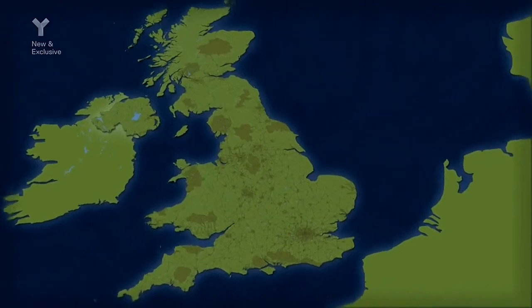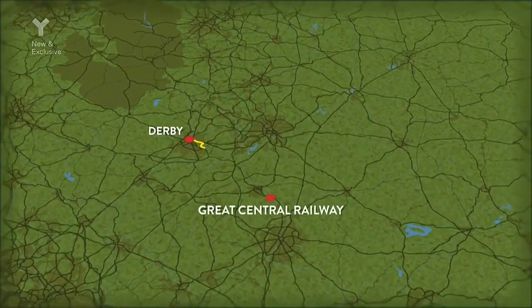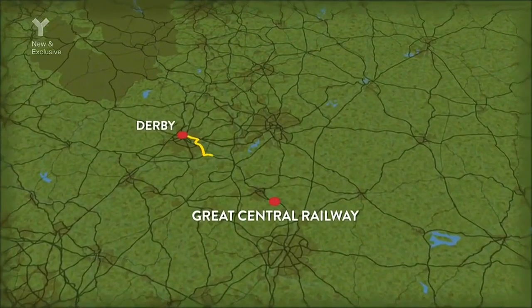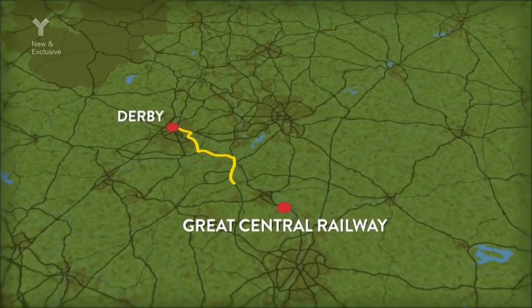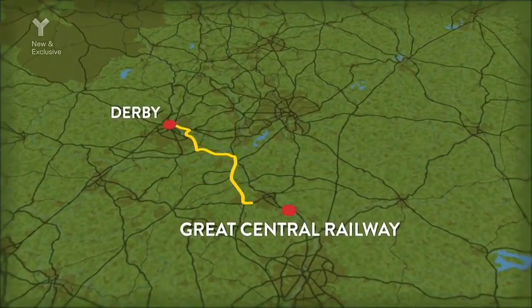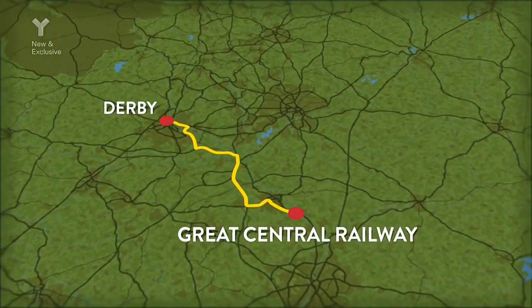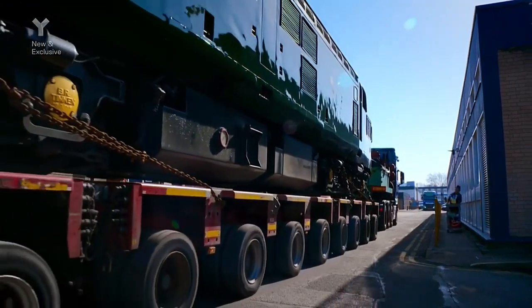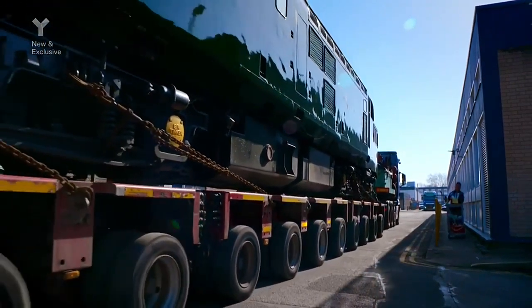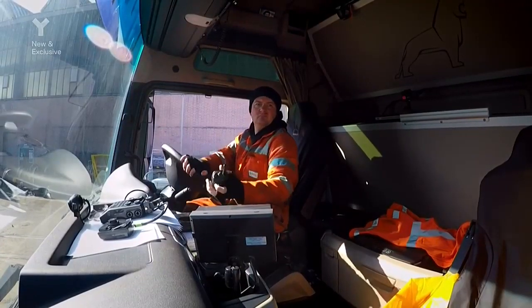The journey for the Class 37 from the depot in Derby to the Great Central Railway in Loughborough may only be a distance of just over 21 miles, but it has some punishing uphill sections. And when you have a locomotive weighing just over 100 tons on the trailer, nothing can be taken for granted. The combined height of the train and the trailer is just under 5 meters, so Zach's unable to use his rearview mirrors and must rely on teammate Harry to be his eyes and ears for guidance.